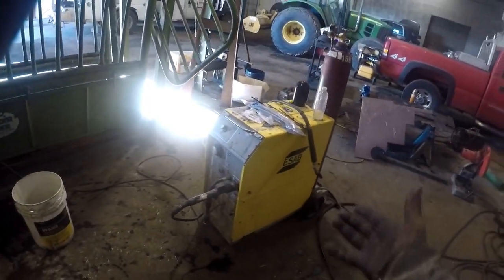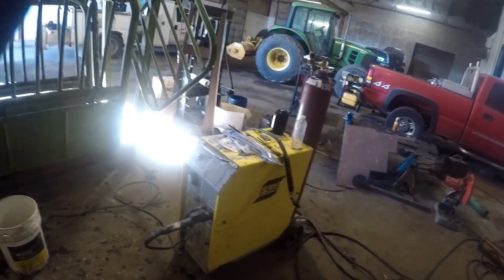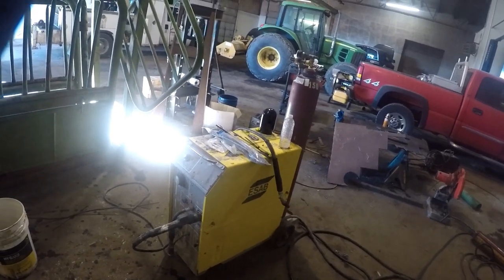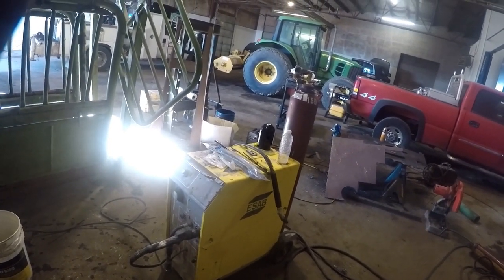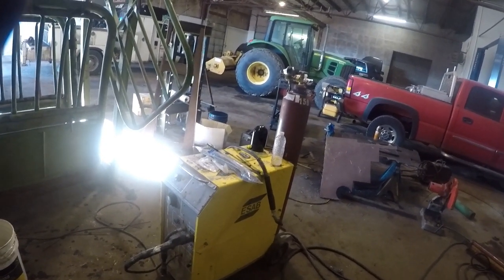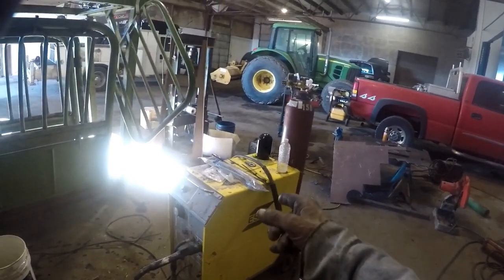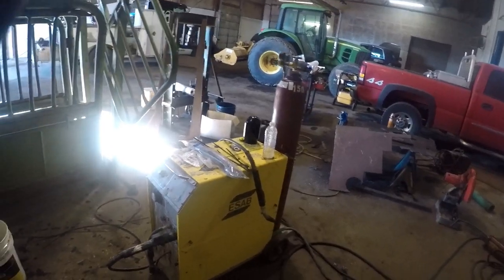But no, this thing was pretty much brand new. It's not brand new, but I guess this farmer's brother had bought it brand new and welded like two times with it and never used it again. Then he died and it was sitting in there. It still has the roll of wire in it that says ESAB on it.